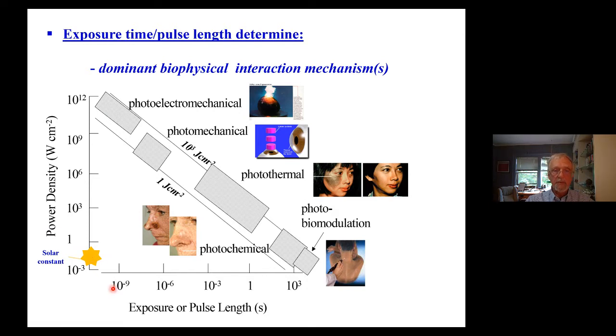The exposure pulse length also goes through many orders of magnitude, from minutes or hours down to sub-nanoseconds or even femtoseconds. And of course, if you plot power versus time, then you get lines of equal energy. And so the diagonal lines are of equal energy density. But notice that they straddle only three orders of magnitude compared with the 9 or 12 or 15 orders of magnitude of the power density and the time.